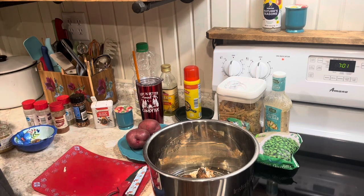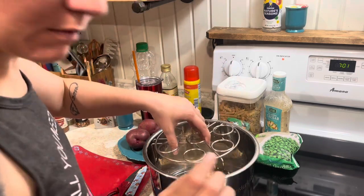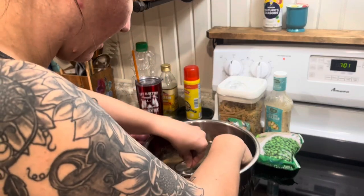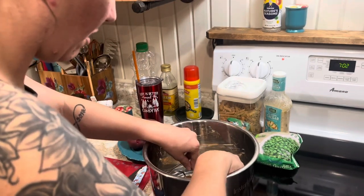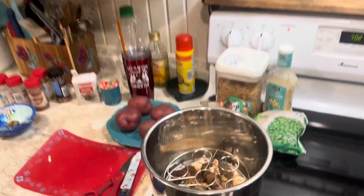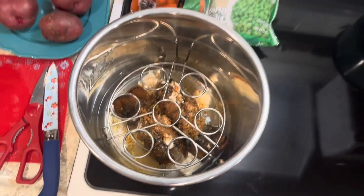Okay, now this. Can y'all see? This, I'm just gonna sit right on top. Now it will rest on top, it looks like. Put that trivet in there, it puts those up just tall enough that it's gonna have to rest on it. Let's see. All right, see? It's kind of resting on it.